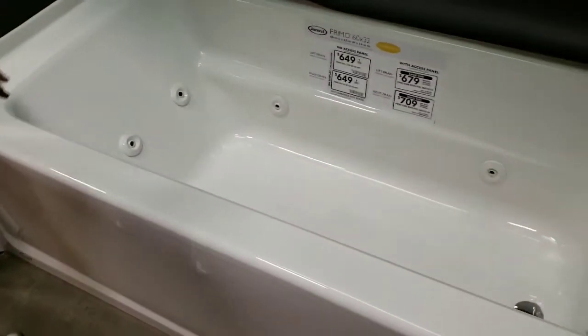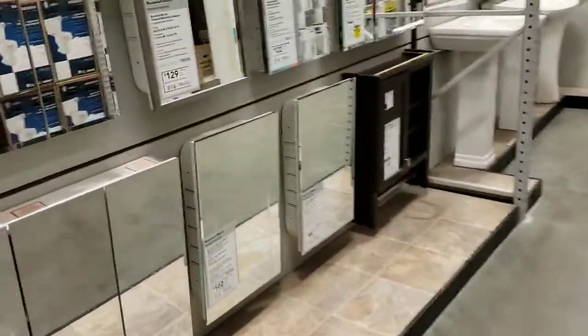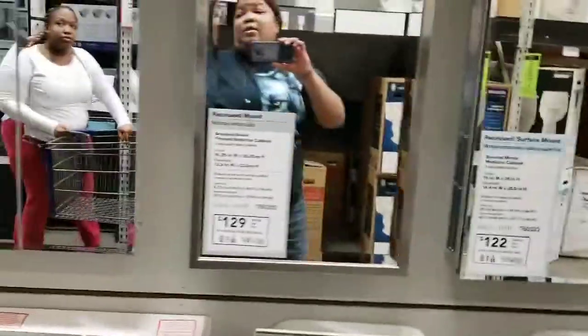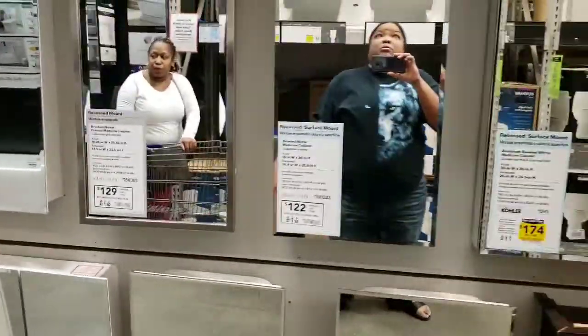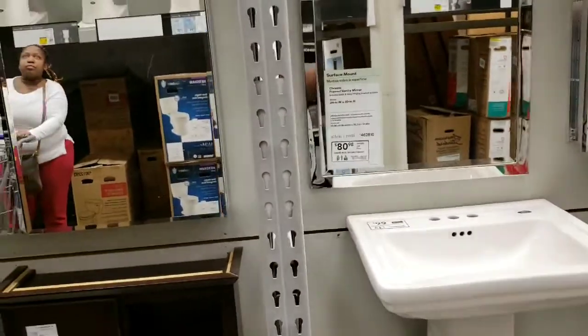In the narrow tub. I was like, if it was the same width as the tub that's at home, then that would have been something we would have got, because it's the same width. But that's... No, baby. And these are cabinets I was looking at. The medicine cabinets. See how they're all way bigger? The only one that's not way bigger is the one that's $29, but it still has a mirror.